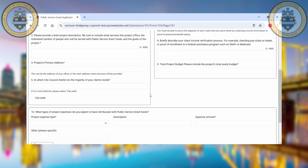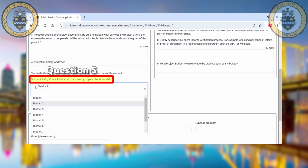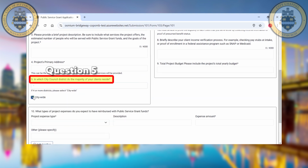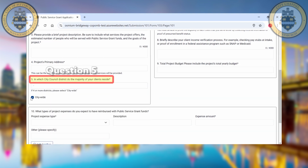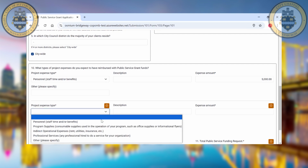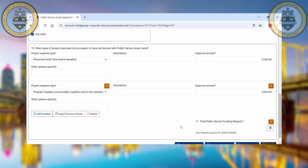This is the project description section of the application. On question 4 of this section, you can select up to 3 city council districts that your project serves or click citywide, but do not select both since that will cause an error. For the budget section, you will need to add each line item in your budget based on a set list of categories. The line items should add up to your public service grant request.